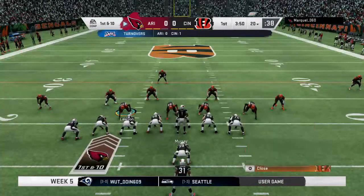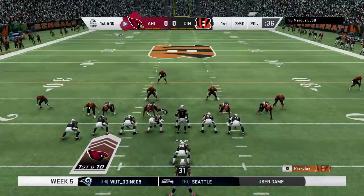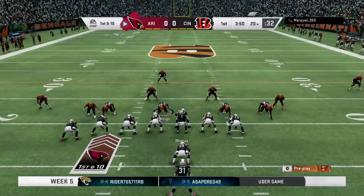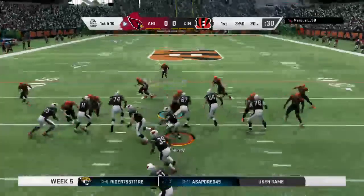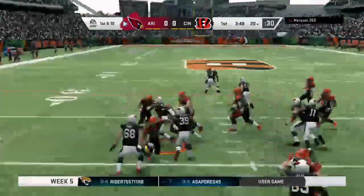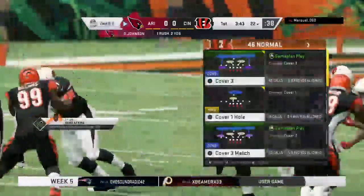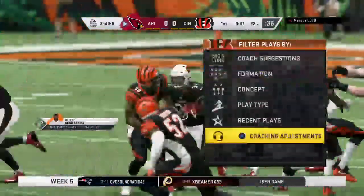Murray and the Cardinals with a 1st and 10 at their own 20-yard line. This is David Johnson, the former All-Pro, and he is brought down at the 22 after a gain of 2, and it brings up second down.